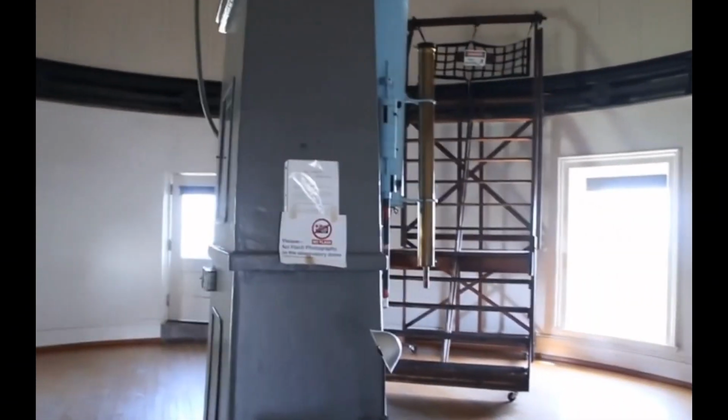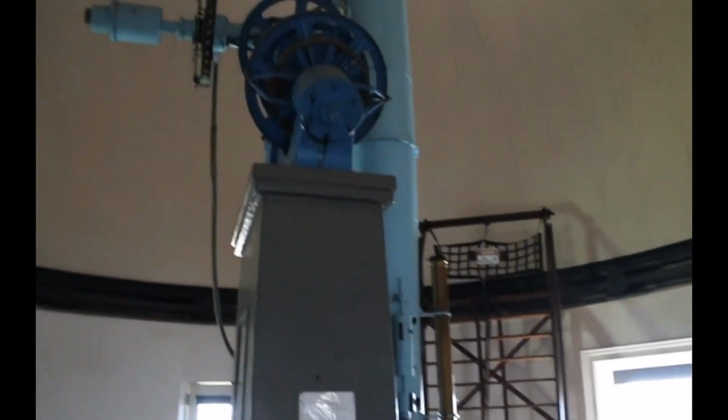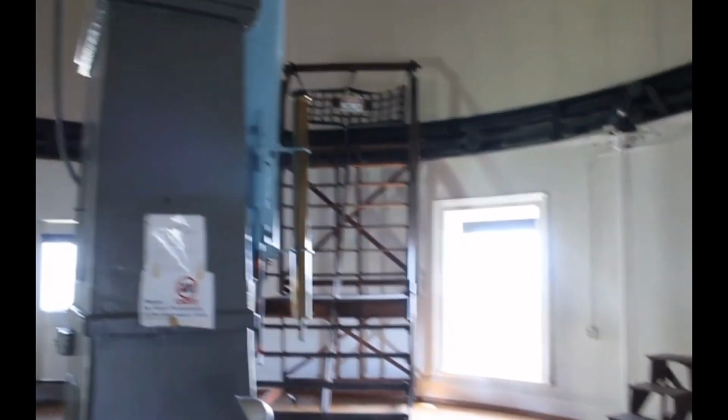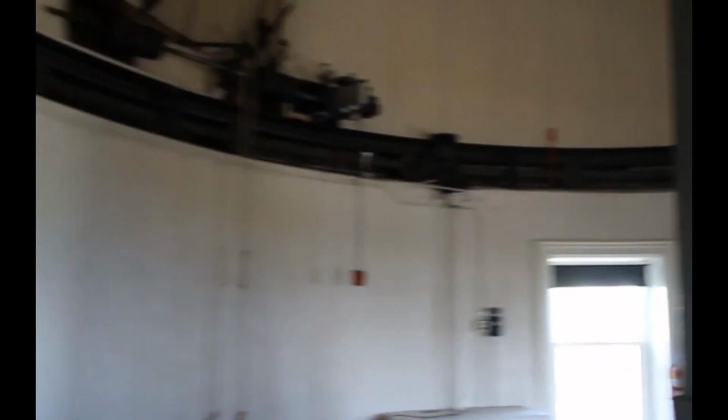And here we are. You come into the room. This is the dome that houses the telescope. There is the telescope itself, which I'll talk about in just a moment here. This is the original building, the original dome, where the astronomers of Washburn Observatory have worked for going on 140 years now.